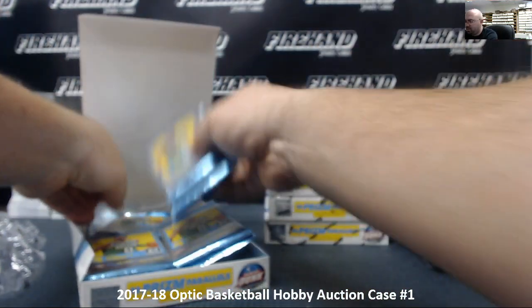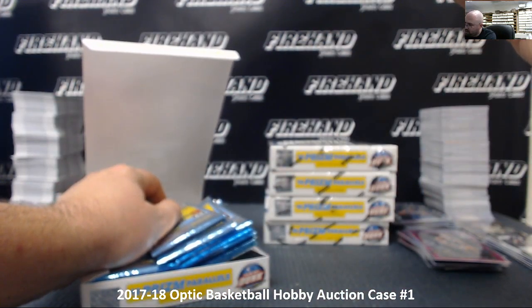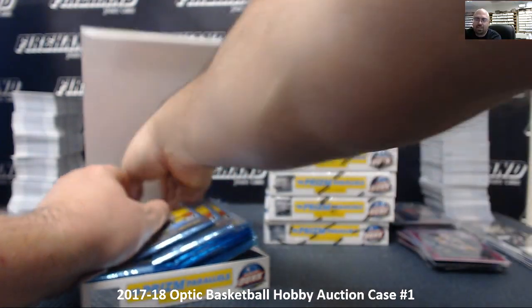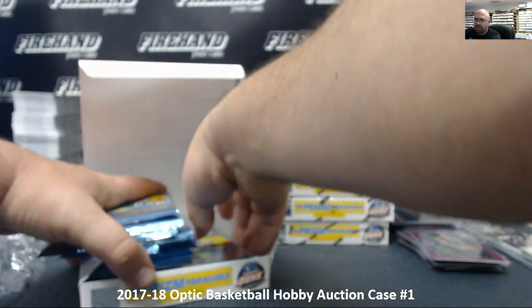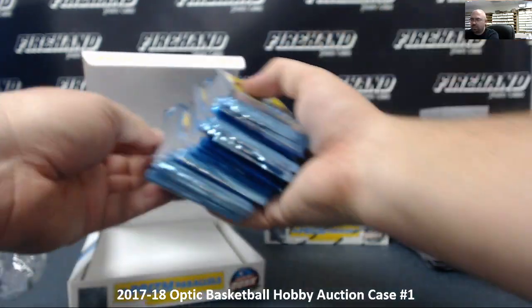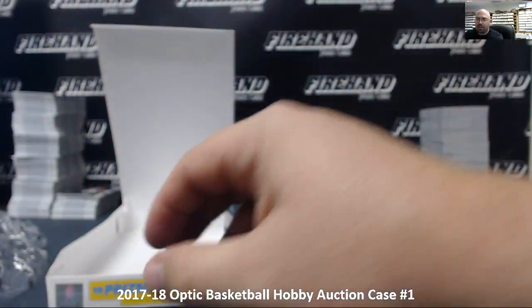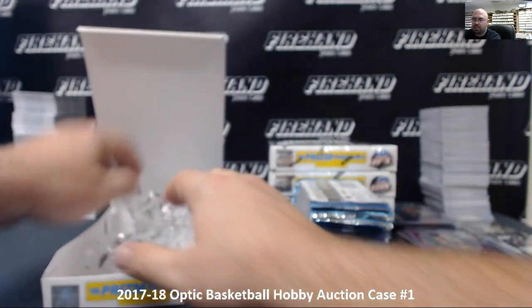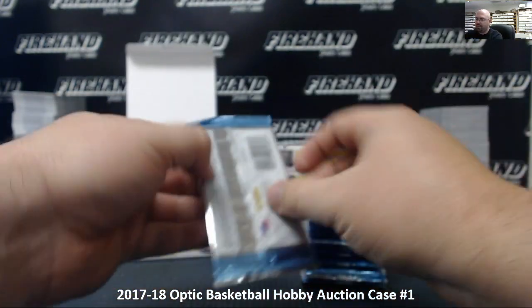Did John Collins go to a big school or something like that? What school did he go to? Was he like a North Carolina or a Duke guy? Went to a school where you have a lot of team collectors. I know the Hawks aren't exactly the most popular team collecting wise, but if you went to a big college, I could see that happening.